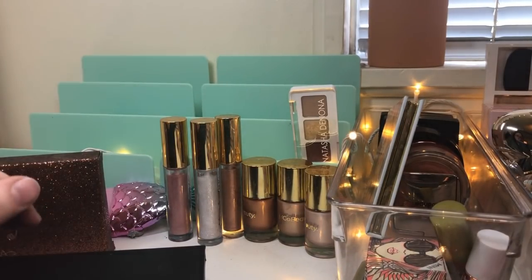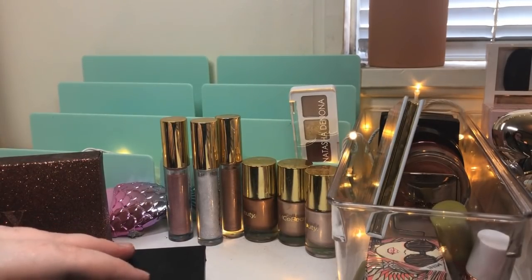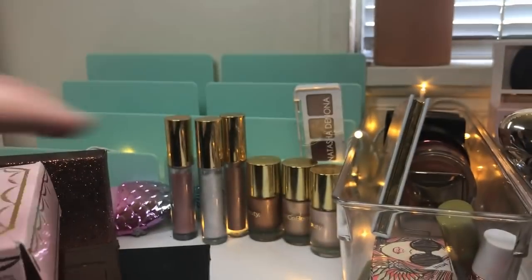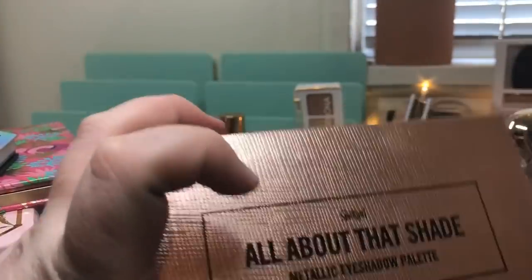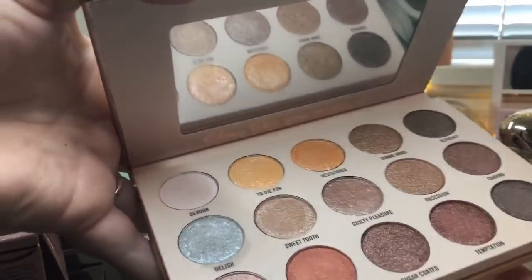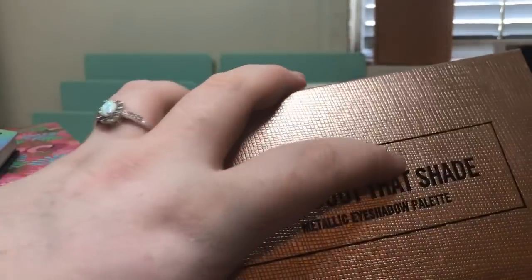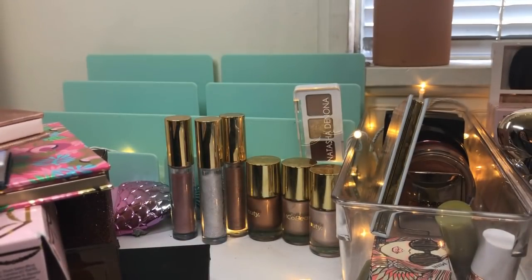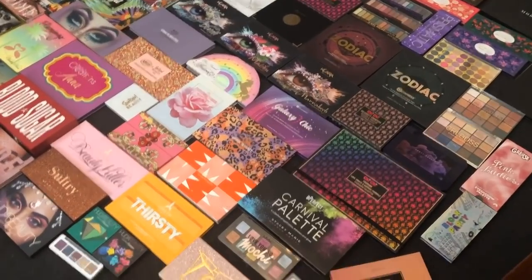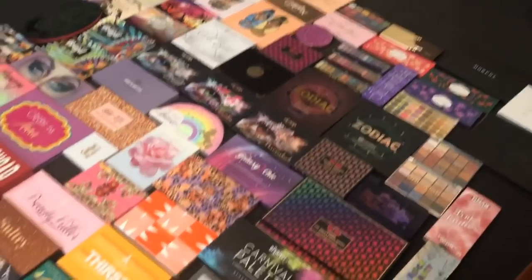So I'm gonna lay all my palettes out and count how many I have, and actually I'm gonna go through my maybe pile quickly. Forgot to talk about it on camera, but this is the Sports Girl All About That Shade metallic eyeshadow palette. It's barely used, and I'm actually going to pass this one along as well. So in total, I'm getting rid of 2 palettes. Woo!